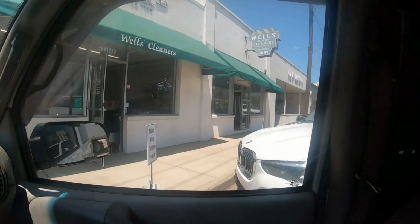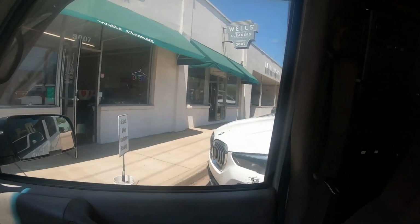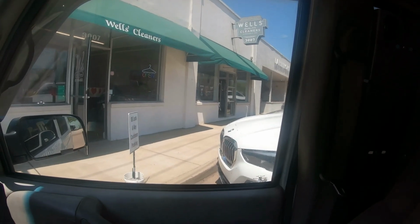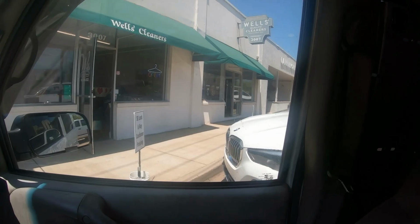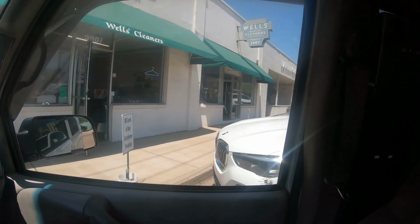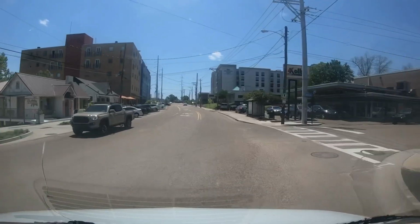Hard to back out of angle parking spots, but you can actually see the reflection of people coming in the windows right there. That's about right. Sorta. You can sorta see it.